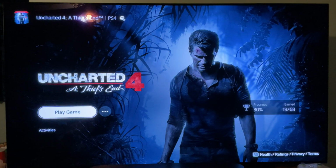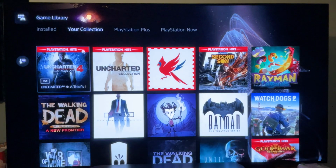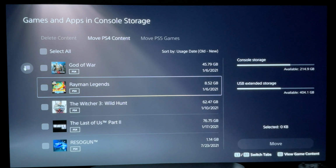What you can do is store PS4 games there, and you can launch and play them directly from the expandable storage, freeing up the main console storage for your PS5 games. The system has an extra M.2 slot for expandable storage, but they still haven't activated it yet. Come on Sony, it's been 9 months. Also note you can use a DualShock 4 with the system, but they only work with PS4 games, so you can't play any new games with it.